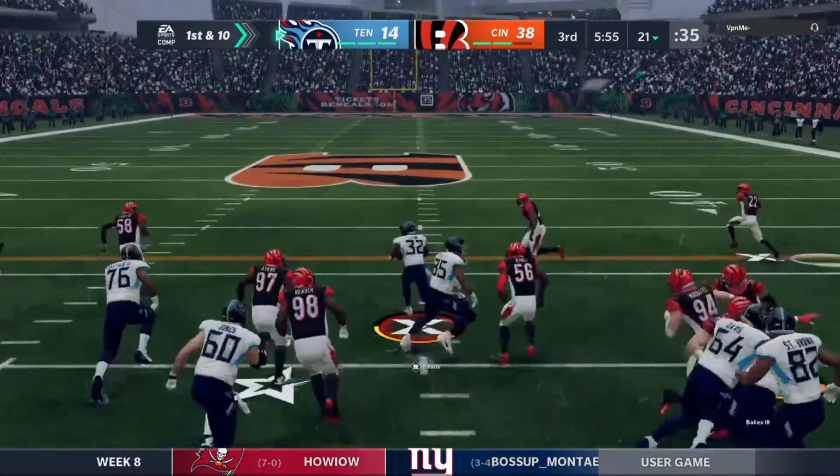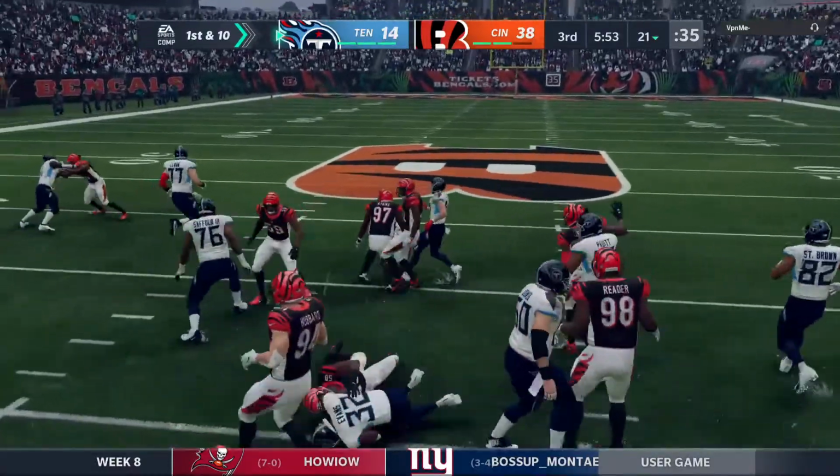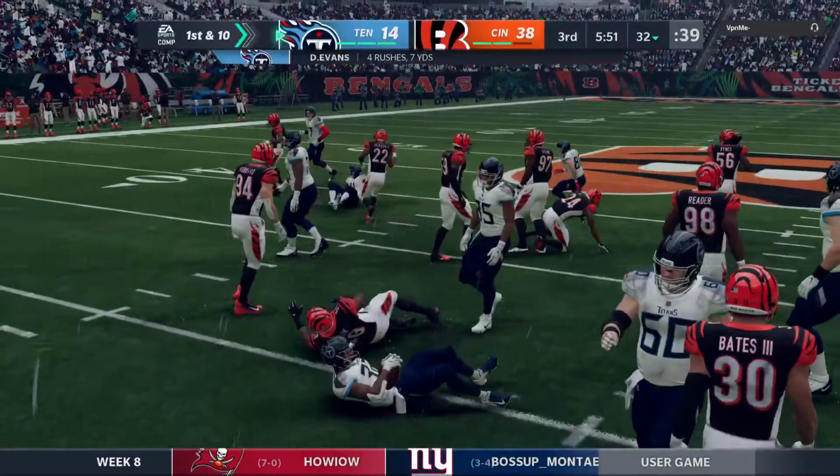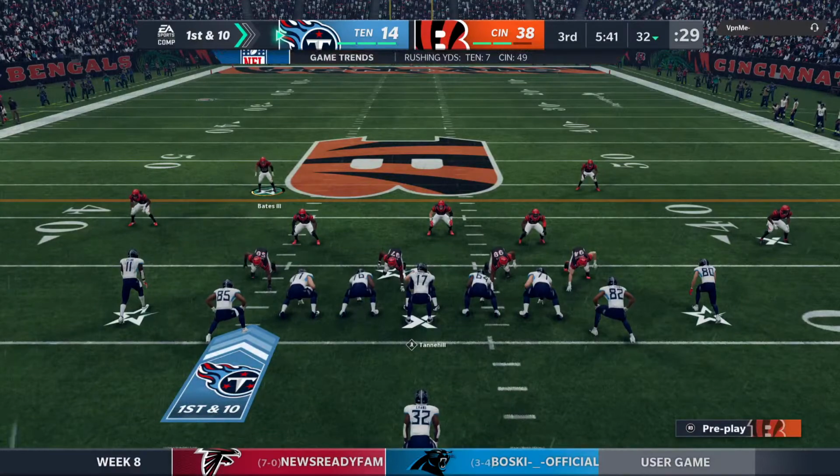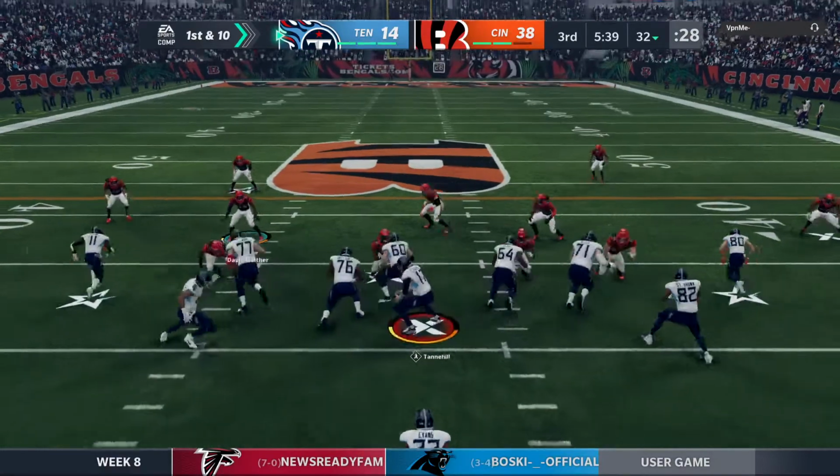They'll begin on the ground with Evans. And he's got it past the 30 before he's hit and dropped. A gain of 11 to kick off the drive, and it's a quick first down. Gain of 11 on the play.